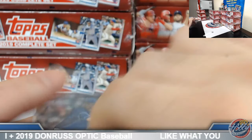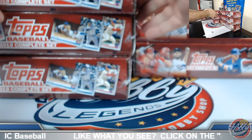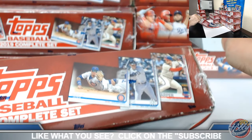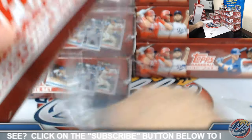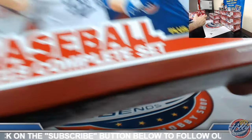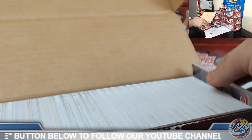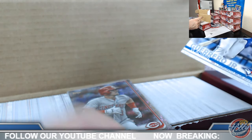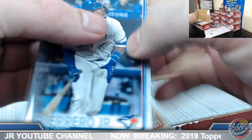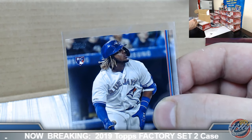And a little rookie parallel for the Jays, Ryan Barucci. Box number 4. Foil pack, and Mr. Vlad Jr. tucked in there. All seem to be nice, crisp, and clean on these.